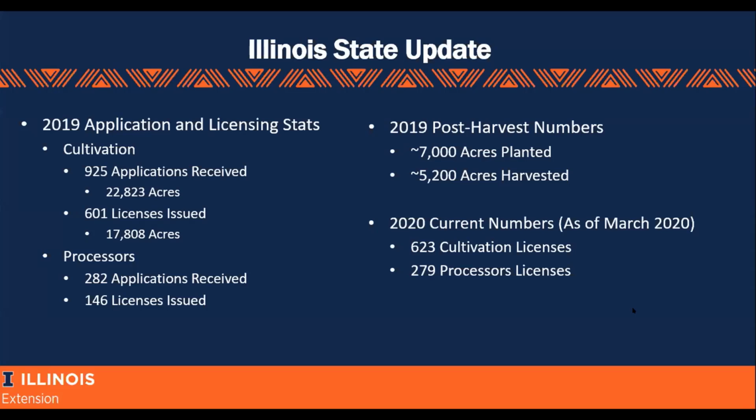So a quick state update. In 2019, Illinois did what they do and they went at it. So we had 925 applications received for 22,000 acres. But when it was all said and done, we had about 7,000 acres planted and about 5,200 acres harvested at the end of the season. So quite a significant deviation. We had a very wet spring. Things didn't work out as well as they planned. And then as you can see, we left quite a bit of hemp in the field. We're curious to see how those things are going to change moving forward.